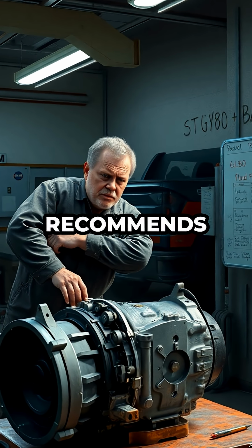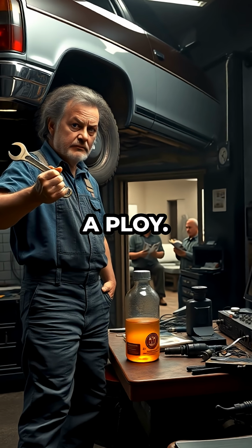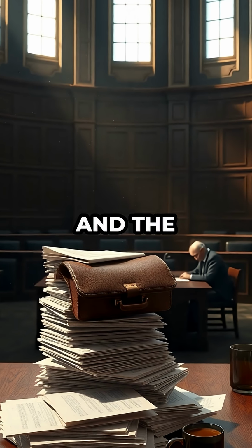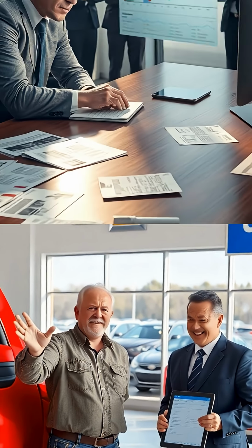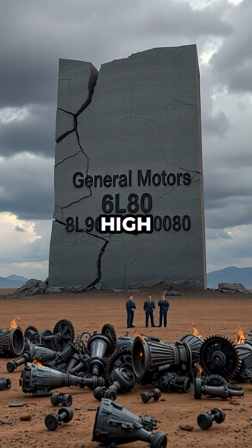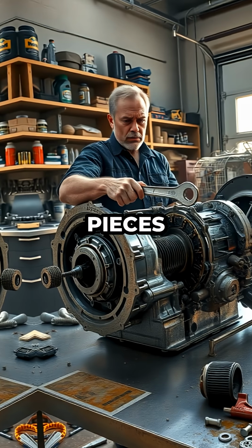Whenever GM recommends a flush to cure the infamous shudder, I tell customers it's just a ploy. These flushes rarely solve the underlying issue, and the hope is you'll either get tired of fighting or get so frustrated you trade in your car for a new GM vehicle. That way, GM avoids negative online press and the risk of another high-profile lawsuit, while the transmission industry is left to pick up the pieces.